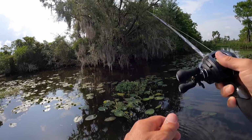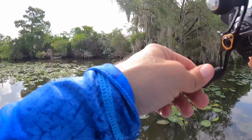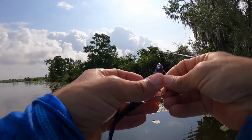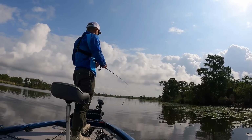Not a ton of fish that size down here at Madisonville. You catch some really good fish more upriver, but that fish didn't look like a Madisonville fish. Had a big head, skinny body. Usually the fish down here look like marsh fish, shorter, fatter, but you never know. He might have migrated down from somewhere upriver.